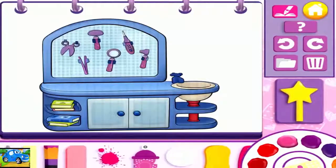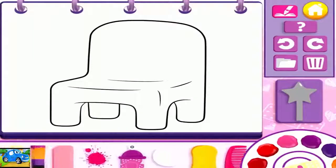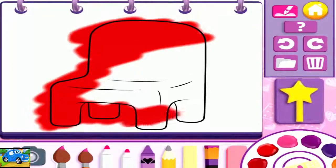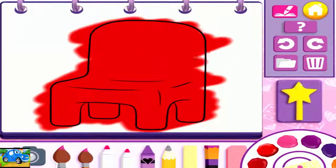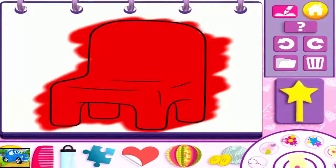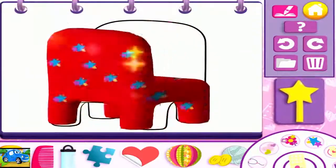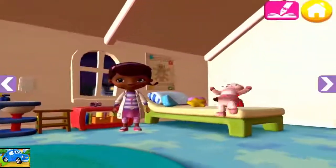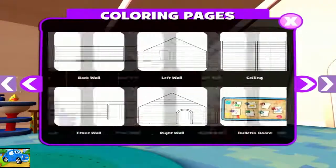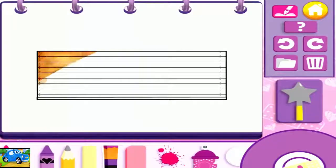My doctor's tools. Wow, these drawings are really great. The chair. Red. The big paintbrush. Puzzle pieces. Stickers. Awesome! These look amazing! Back wall. The magic paintbrush.